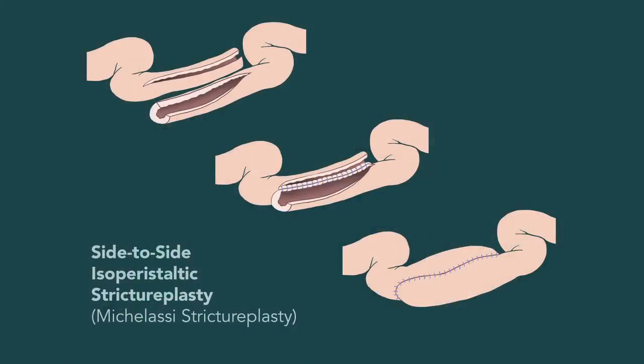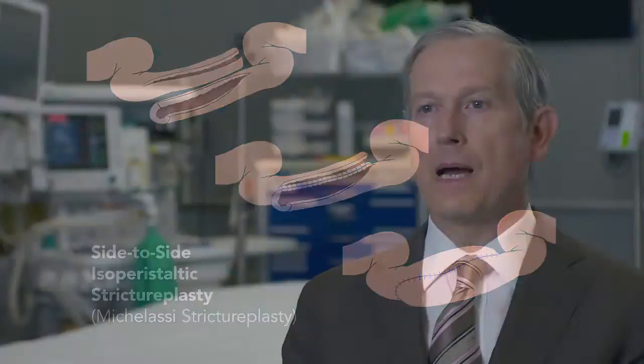And so it was in 1993 that I came up with a new strictureplasty. It was named the side-to-side isoperistaltic strictureplasty, devised to really address extensive segments of Crohn's disease. Nowadays, it's also referred to as the Michelassi strictureplasty. And now all strictureplasties, whether it's the Heineke-Mikulicz, the Finney, the Michelassi, you name it, have in common a very important principle, which is to save bowel rather than removing bowel.